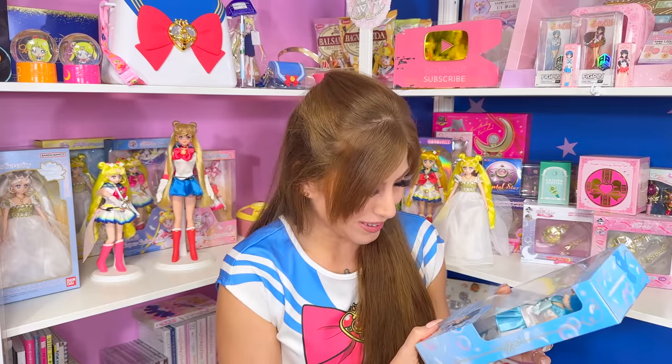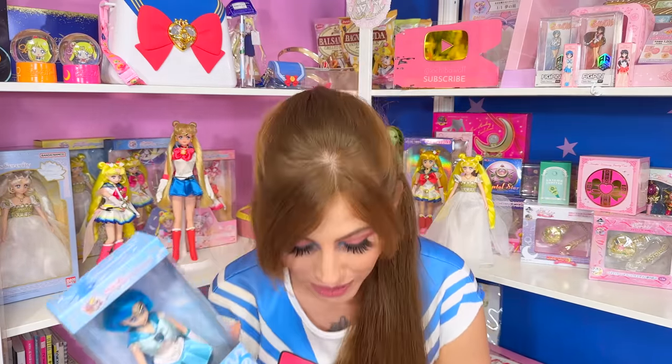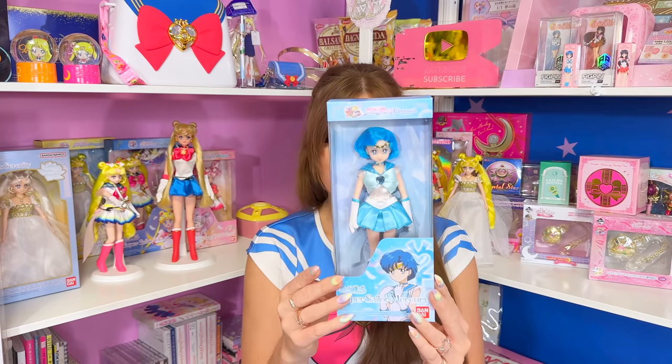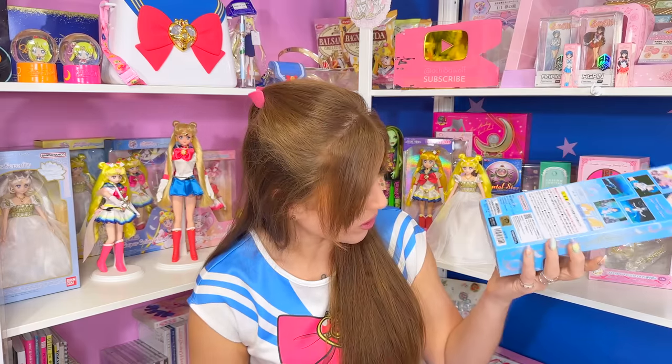Oh, the box is so pretty. Okay, well, that's Mercury. I know we have three more to go after here. You guys, let me know what you think of Sailor Mercury. We do have the toy animation sticker on the back, of course.